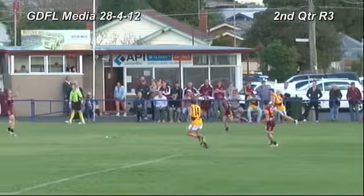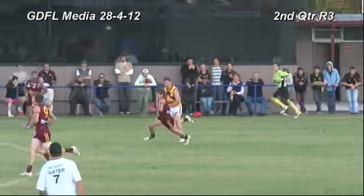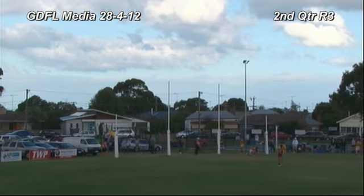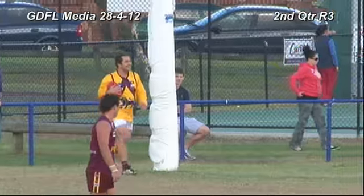It comes to Coy. Oh, a lucky kick. It's found brother to brother. The handball comes to Chalice. Chalice inside 50. Murphy, oh, second grab. He just couldn't hang on to the footy. So it's touched through for another behind.